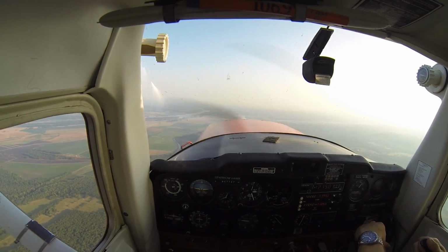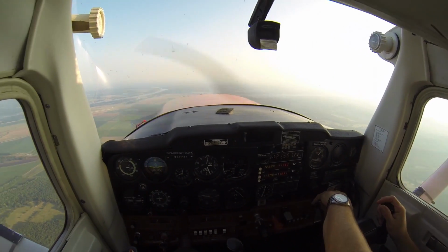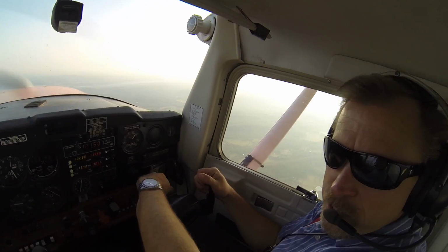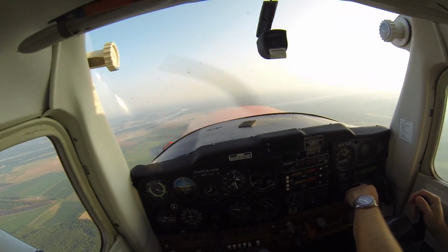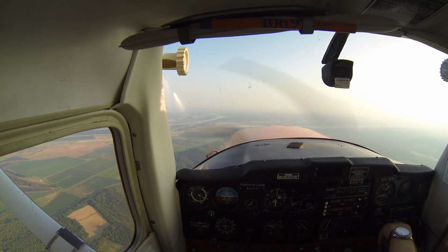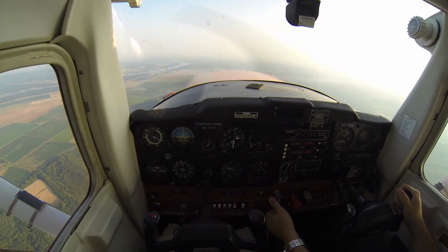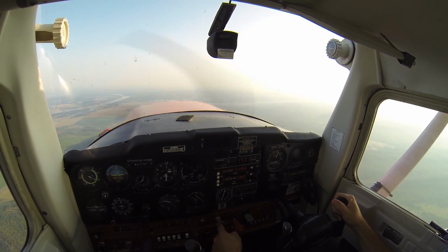All right, so we're cruising along here, and we enter the downwind for our traffic pattern, and we're all ready to get set up for a landing. All right, so we're in the downwind. We're all set up for a landing. We're gonna bring our carburetor heat out. We're gonna pull our power back to about 1700.